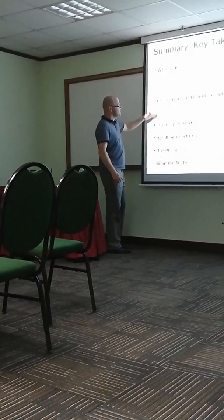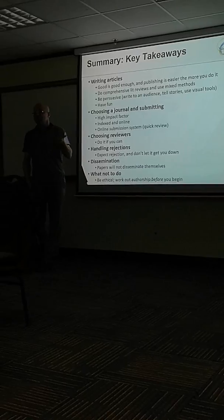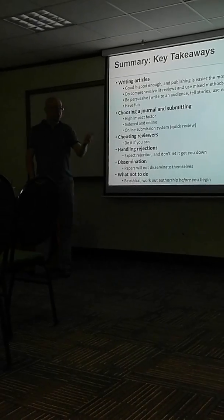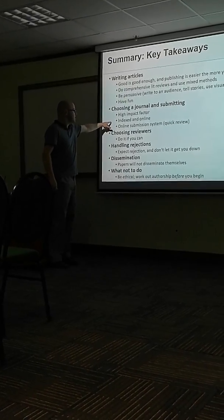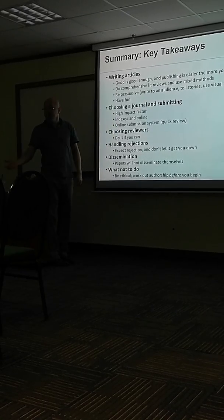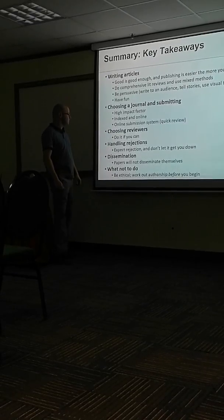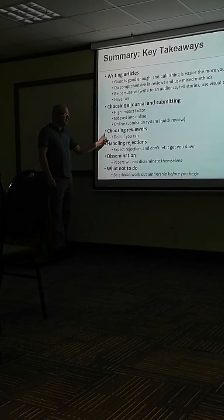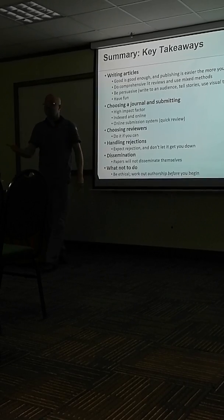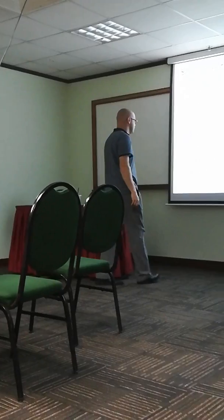When you choose journals, make sure it has a good impact factor, and if you're really aiming for excellence, tier 1 is what matters the most. Make sure that it is indexed online. Make sure that it is generally quick with reviewing. Make sure it has an online system for submissions. If you can, choose peer reviewers yourself, but know that you can ignore some of their comments. You don't have to adhere to all of their comments.